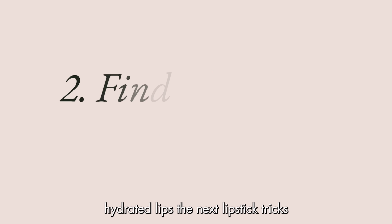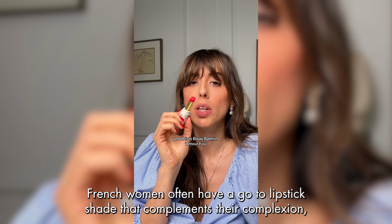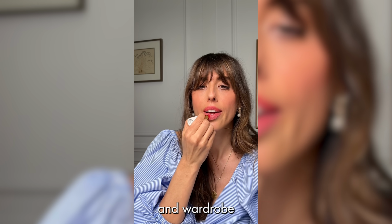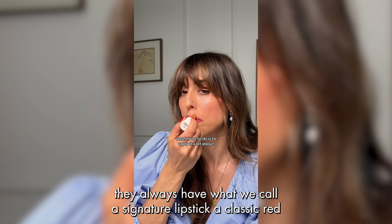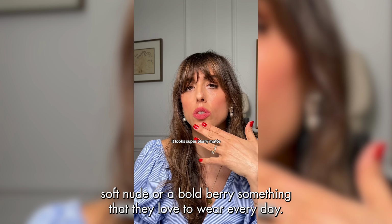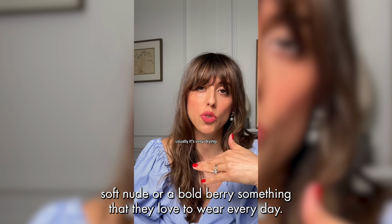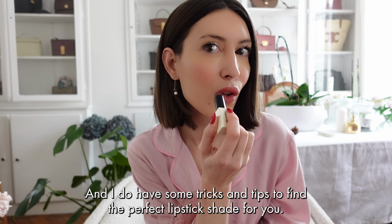The next lipstick trick every French woman swears by is to choose the right lipstick shades. French women often have a go-to lipstick shade that complements their complexion and wardrobe. They always have what we call a signature lipstick, a classic red, soft nude, or a bold berry, something that they love to wear every day. And I do have some tricks and tips to find the perfect lipstick shade for you.